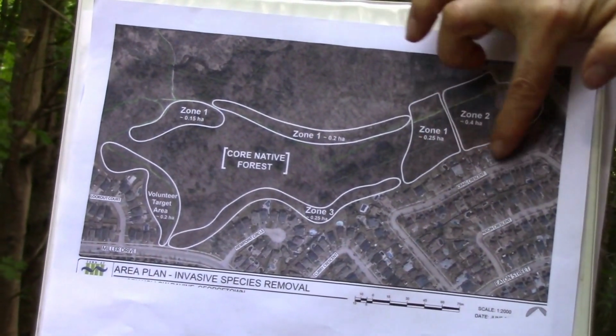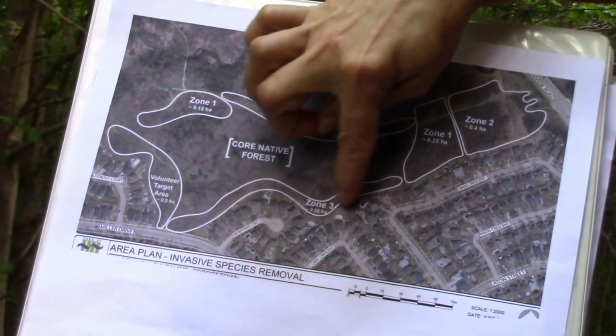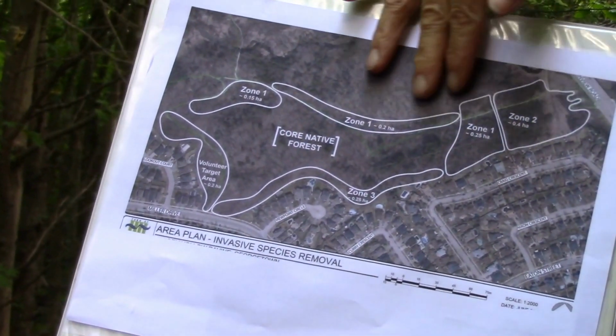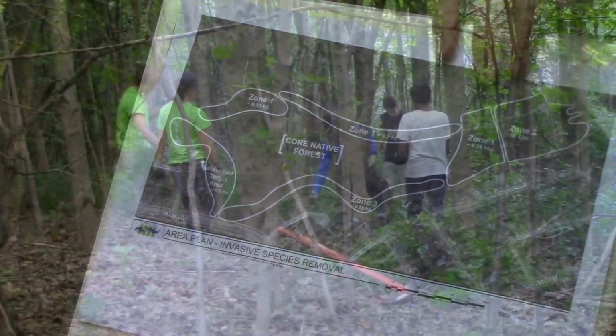So these areas here that are labeled as zones, these are target areas for buckthorn removal. And this is the area we're preserving by removing the buckthorn, core native forest. And over here we have some wetland areas that we want to also preserve and not have the buckthorn in.